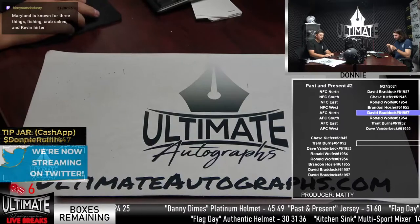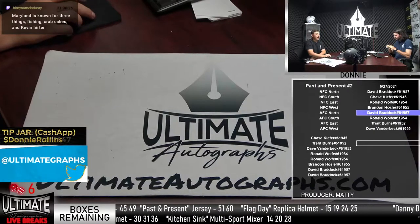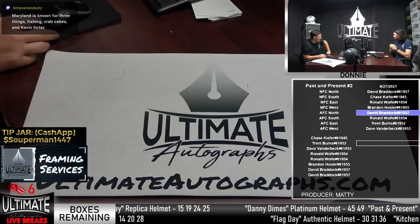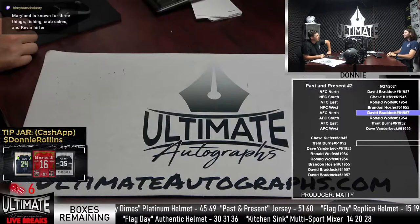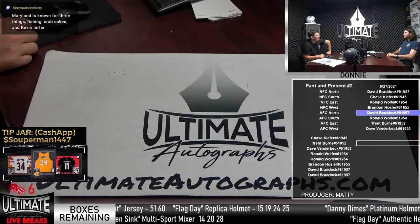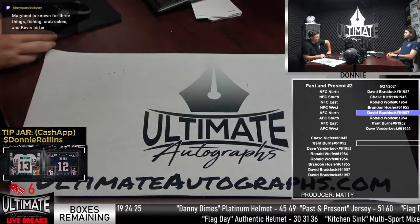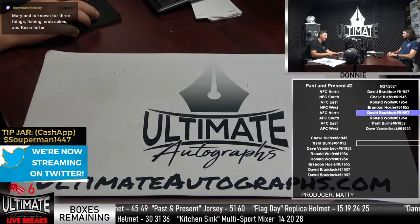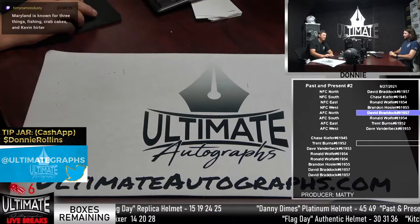Ooh. Going way down in the Dutch auction. Jared Allen is at 230 in the Dutch auction. Maryland is known for three things: fishing, crab cakes, and Kevin Huerter. How about DJ Moore? And who else went there? Taysom Hill? Maryland? No, he's Purdue. Stefon Diggs? Did he? I feel like I've never seen Stefon Diggs Maryland stuff. Stefon Diggs definitely went to Maryland. Where did Taysom Hill go? I think he's Purdue. Brigham Young. He's a BYU guy. I hate Taysom Hill. Sucks.